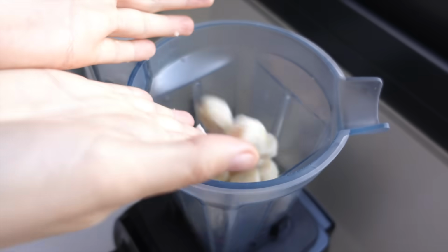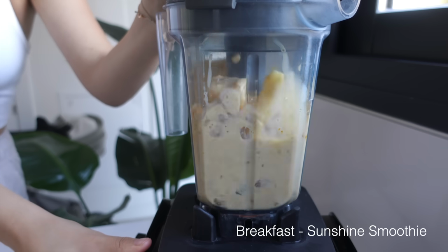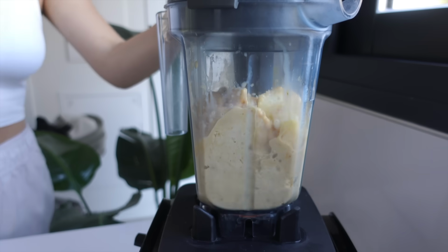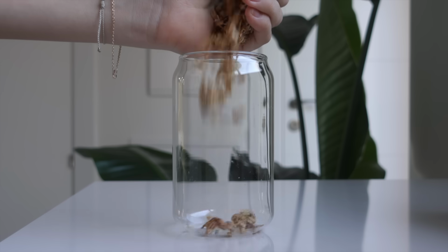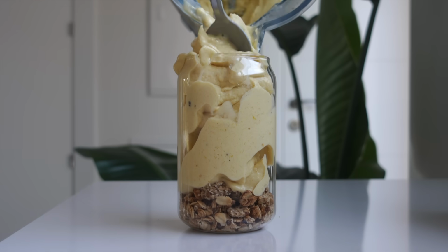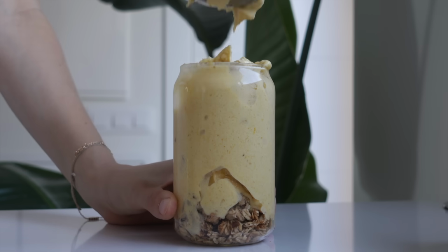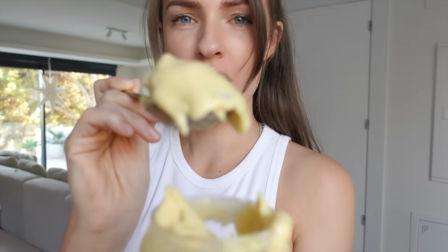So the last breakfast of this week is a sunshine smoothie. If it's cold where you live now and you're freezing, don't worry, you can make this with non-frozen bananas and it will turn out just as delicious. But you know me, I really love my ice creams, I like it thick, so yeah.